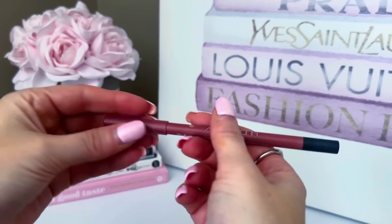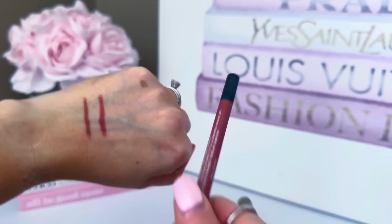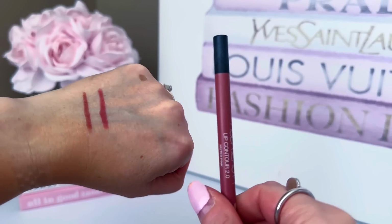And then the next one I've been using is Huda Beauty Lip Contour in Muted Pink. And that one is right here. So here is the Huda Beauty, and this is the Tarte. You can't go wrong with either one of these. I would say the Tarte is a little creamier, and this is the one that I've been reaching for the most, but I've been loving these so much.